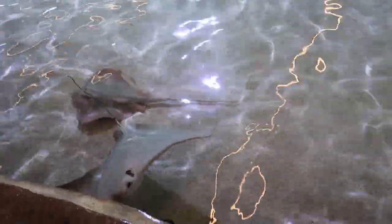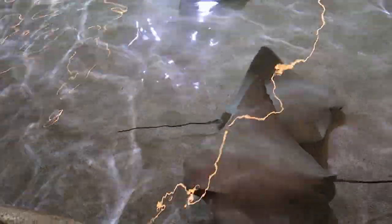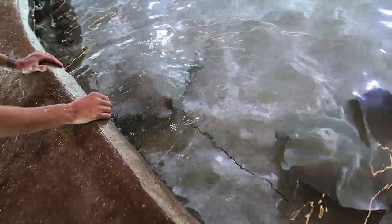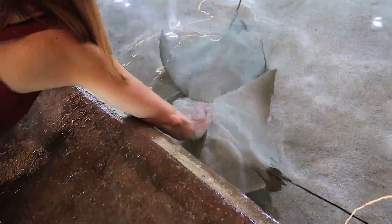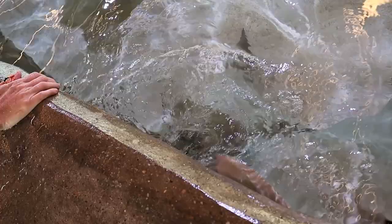The stingrays. Did you try it? Did you try to pet it? Oh wow. Well, that's all you. I'm not going to. Yeah, they want you to pet them, don't they? Yeah, they do. He likes that.